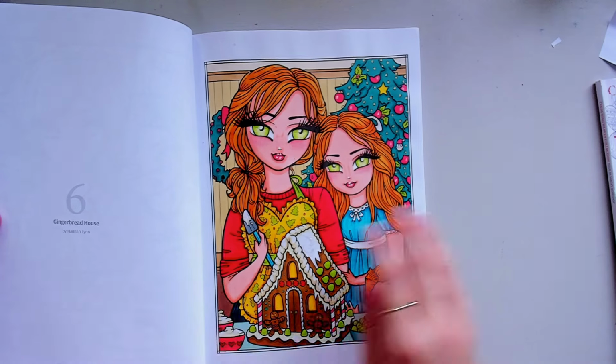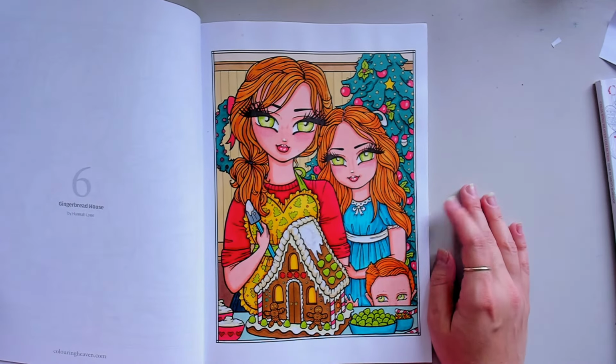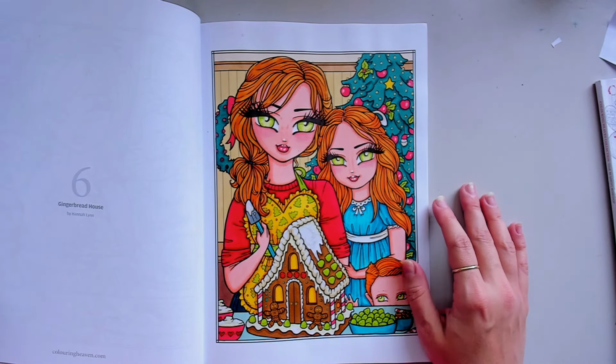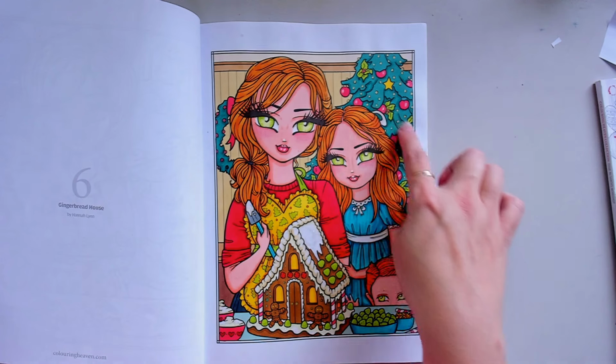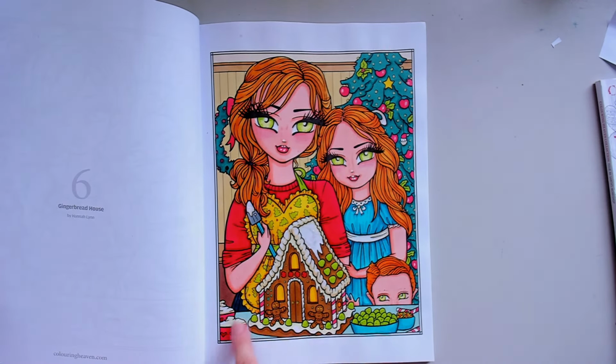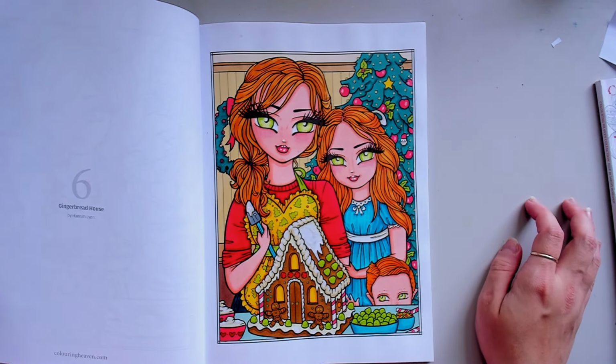And I have this one here, which is by Hannah Lynn. This one uses alcohol markers, polychromos pencils to do some shading, some metallic gel pens, and some Stickles Extreme, a Mod Podge Extreme glitter for all the little details on the house. Yeah, this one's most cute.